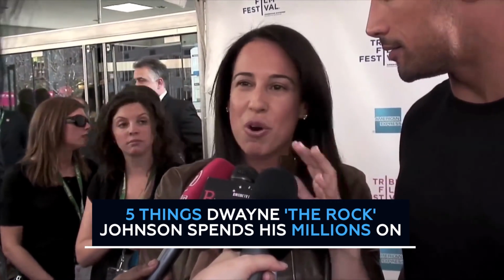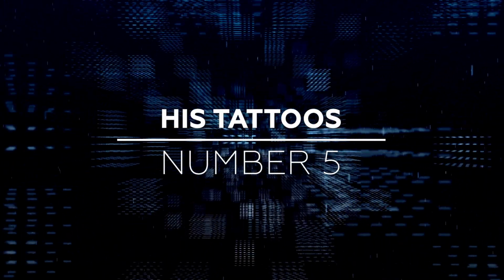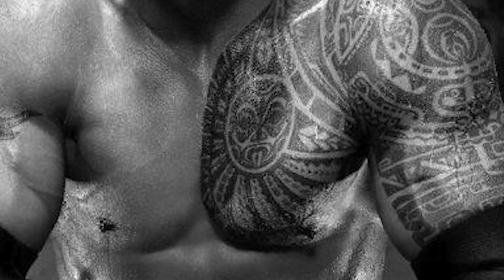Today we'll be talking about 5 things Dwayne "The Rock" Johnson spends his millions on. Number 5. His tattoos. Another thing that The Rock has in common with other celebrities is his love for ink. Also, his tattoos are quite prominent and cover a lot of his body.